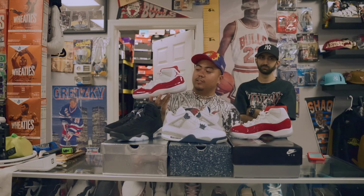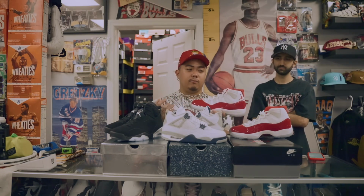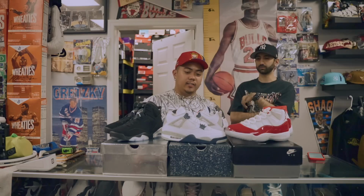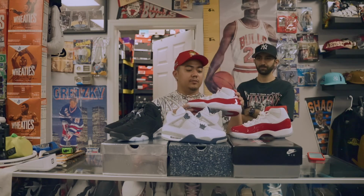I just really like these because it reminds me of high school. I always thought, why wouldn't they make a high version? Even though the low version is a classic, I prefer the highs more, so can't go wrong with these whenever they come out. As far as how I would rank them, I'm probably gonna go with these first just because they remind me of my middle school, high school years.